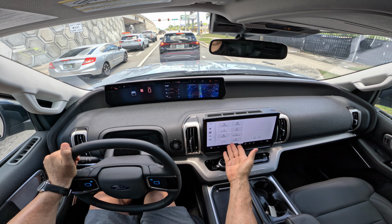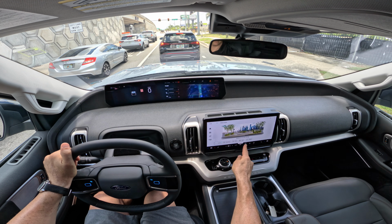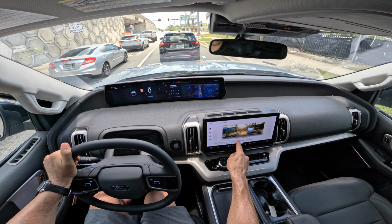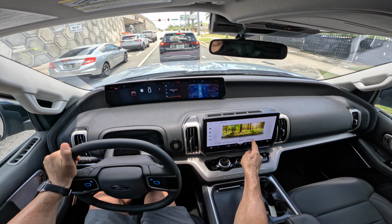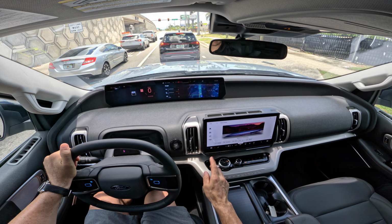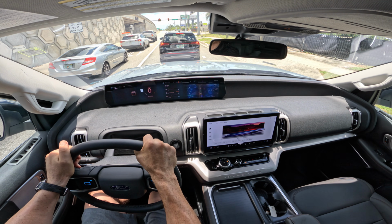We go into the driver memory, the drive modes like I was showing you. We'll go ahead and put it in sport. Love the graphics and the colors and everything. Look at that. They should put a picture of Bon Jovi, Slippery When Wet mode. But nice to have that easily accessible in this vehicle.